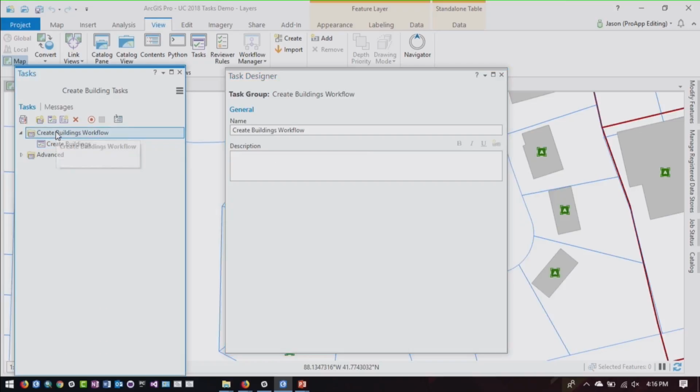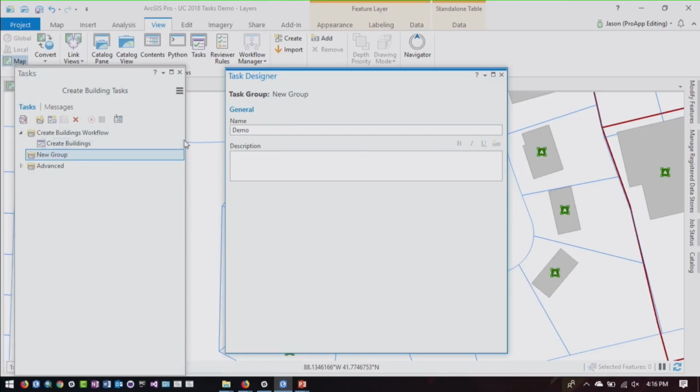So as I click on this folder here, you'll see the properties of that folder. As I click on this task here, you'll see the properties of this task. So what you see on the left is what you see the properties on the right. Additionally, when you're in designer mode, you'll see a set of tools on top of the task pane that are normally not visible when you're running the task itself. These are how you create the new folders. Like I can create a new folder right now, a new group, and call it demo. Give it a description. This is a demo. And that will appear at the bottom of the task pane down here, as you can see.